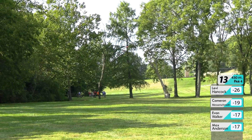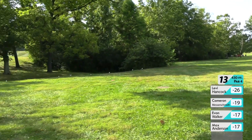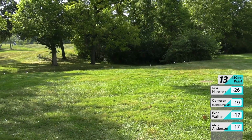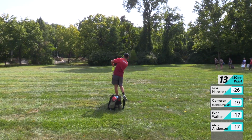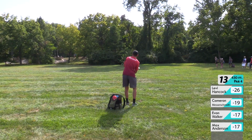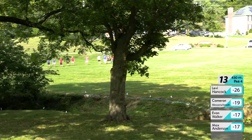Max getting a good rip on this, turning him a little bit. Looks like he got a hold of this one. Yeah, that's a prime spot. Yep, just a little putter across the creek. Looks like Cameron got quite a bit of distance, but he got left enough that this opens up the upshot way better.